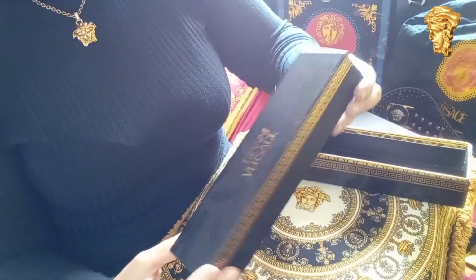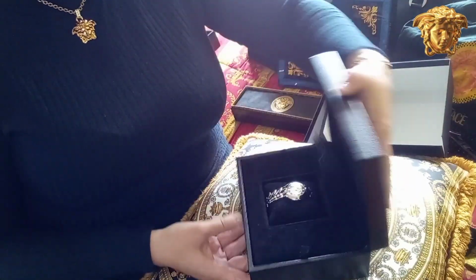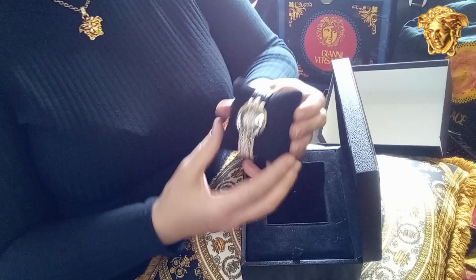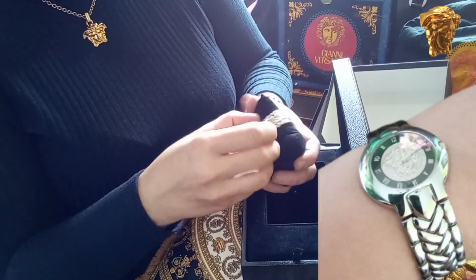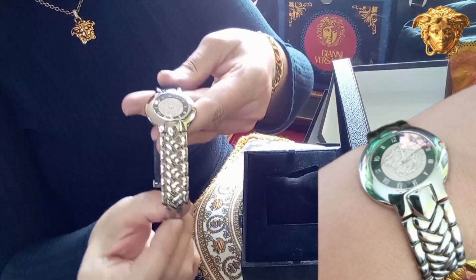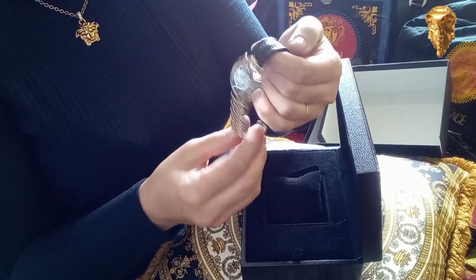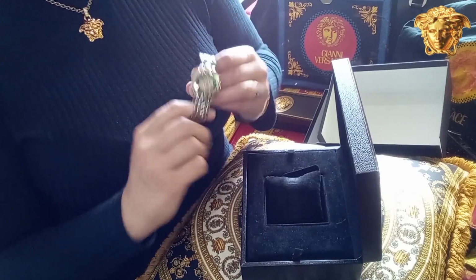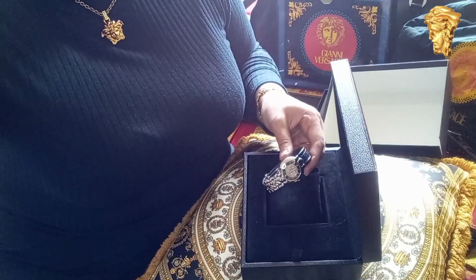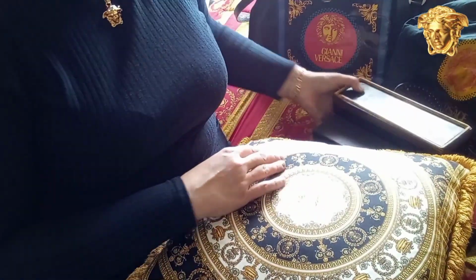Next is a watch in silver color, and this is probably my favorite watch. I just fell in love when I saw this beautiful watch for the first time, beautiful braided bracelet and big Medusa face. Let me show you. So this is a men's watch, slightly bigger than the ladies' watch, but I love it and I wear this watch quite often. This men's watch is a collector item, so it's not very popular and it's very hard to find.